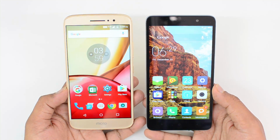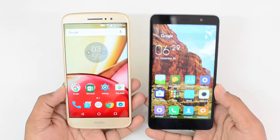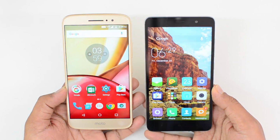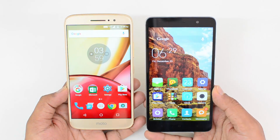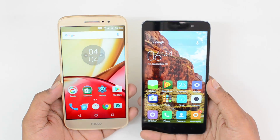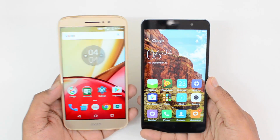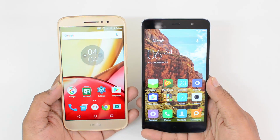Now finally, the battery performance. We have a 3000 mAh battery on the Moto M, while it's a massive 4100 mAh battery on the Redmi Note 3. And you can clearly say that the winner is the Redmi Note 3 with a massive battery, which lasts you almost close to 2 days of battery life. You can get 3 to 4 hours of screen on time on the Moto M, compared to 6 to 7 hours on the Redmi Note 3. So for battery performance, the clear winner is Xiaomi's Redmi Note 3.